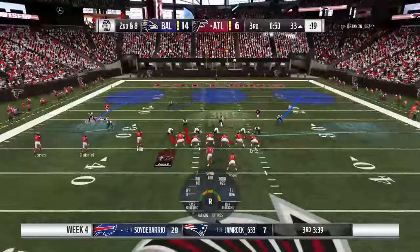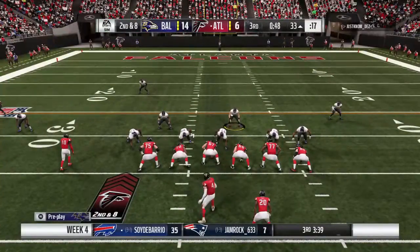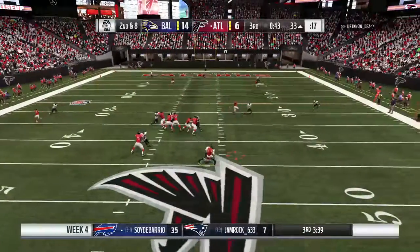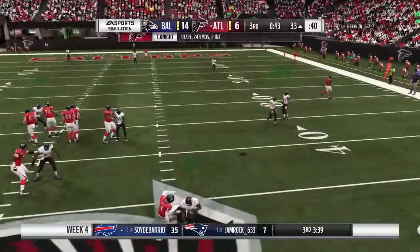And give him credit, the center played it instead. Throwing now. I thought he played it away. Actually, I'm pretty good about inviting the D line past the line of scrimmage, not losing yardage. Quick win out. And that's going to be incomplete.